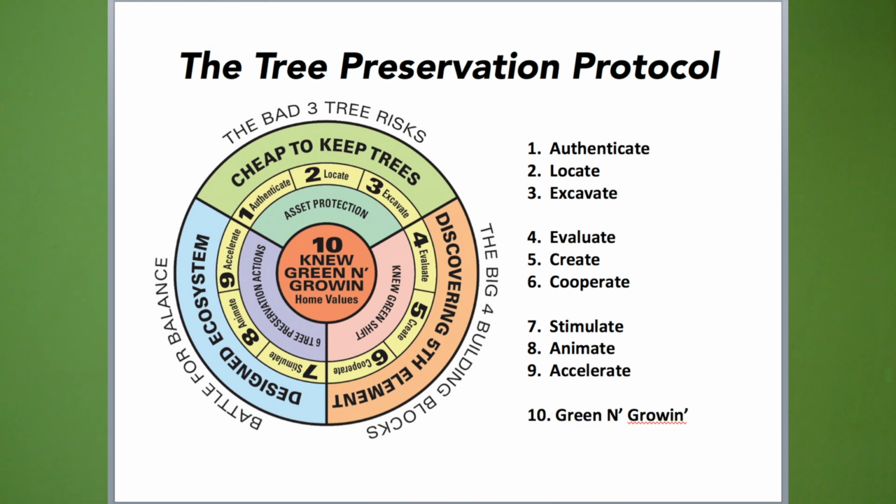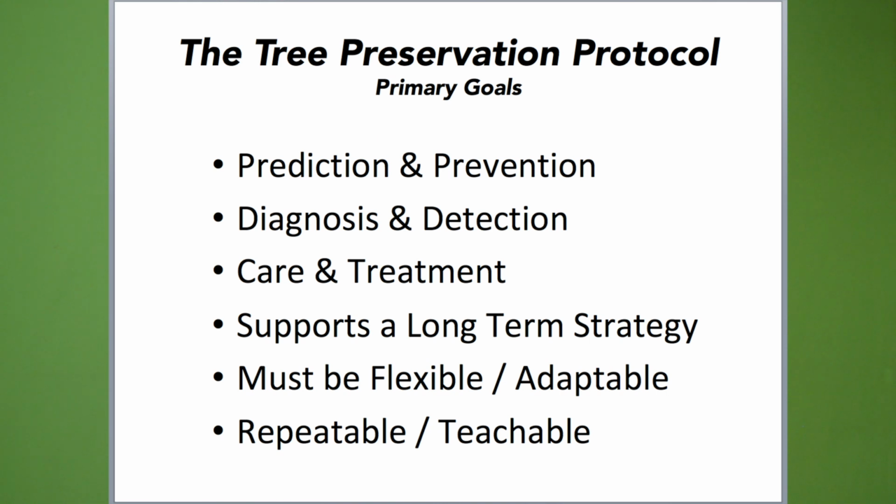You have to follow this sequence in order to touch all the bases and to cover all of the types of differences that you're going to see, whether it's a commercial property, a private residence, or a public facility, whatever it might be. And so a tree preservation protocol is designed to accomplish prediction and prevention.